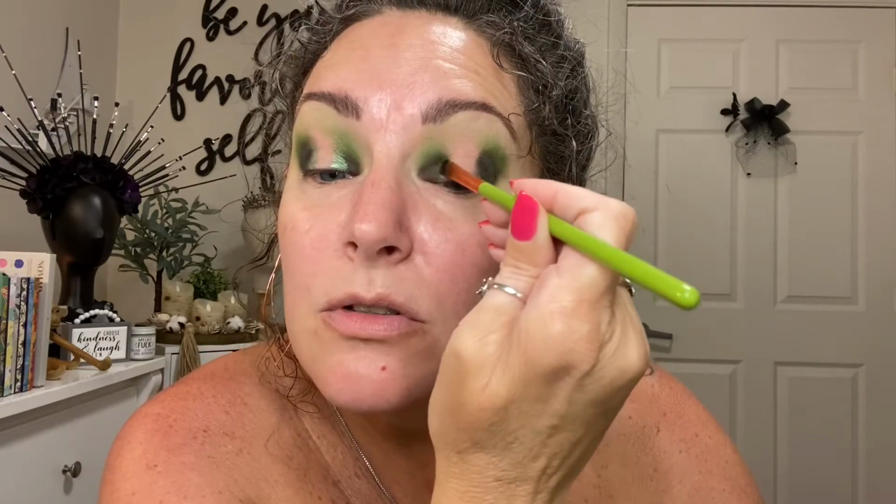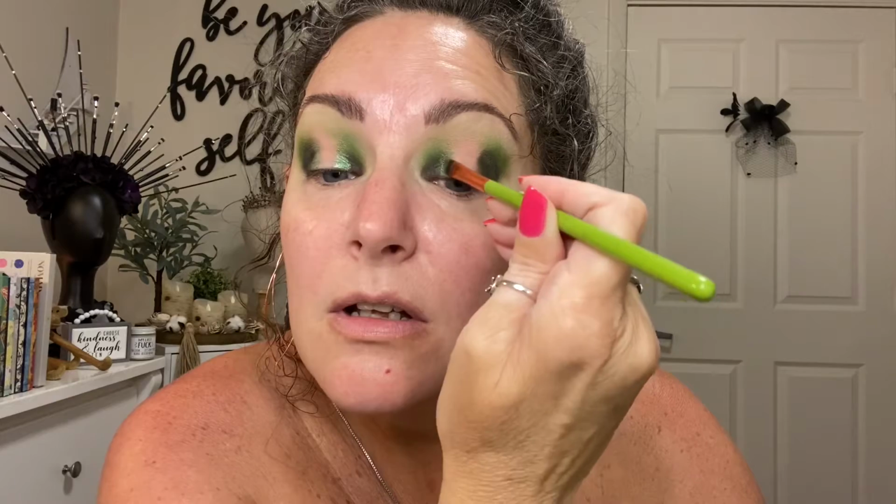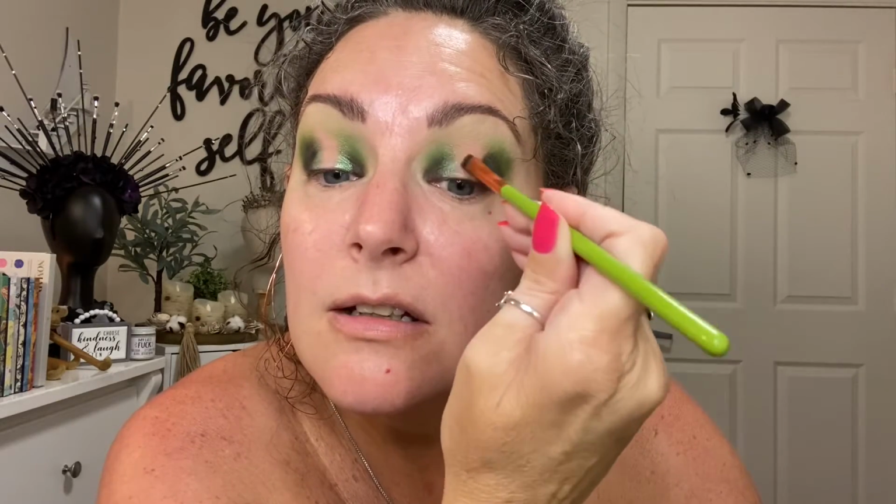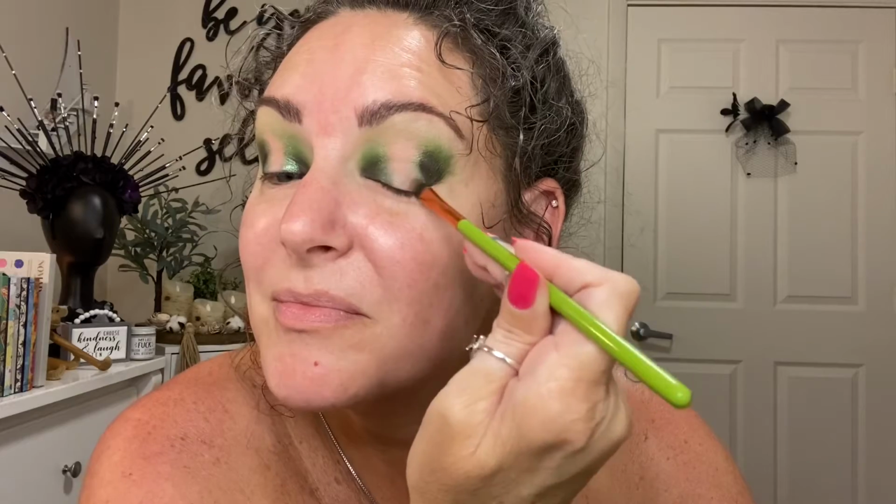Okay, that's roughly how I want it. Again, at this point, I'm really just kind of mapping out. There's so much time for blending and perfecting. If you're stressed about it, then it's no longer fun in playing. So I'm not stressing about it.